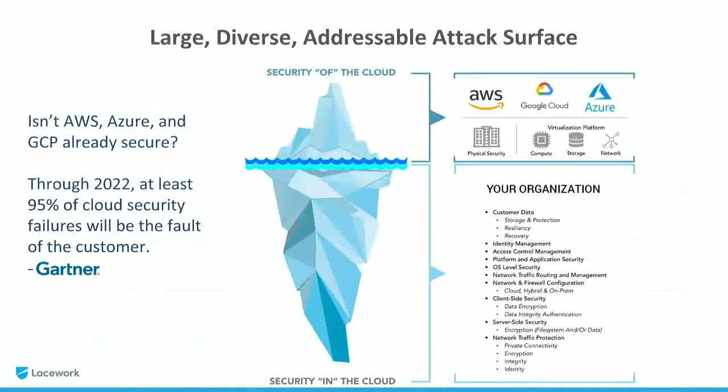By 2022, there's a prediction in the industry that 95% of cloud failures will be an organizational responsibility versus the provider's responsibility. Put another way, only 5% of those will be the provider's fault. What it really boils down to is you're owning pretty much the majority of the security responsibilities when it comes to the shared responsibility model.